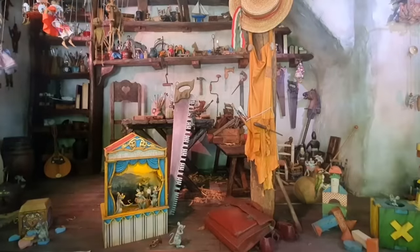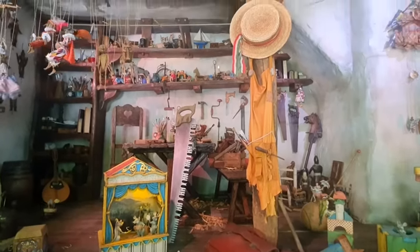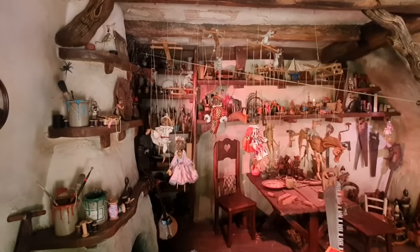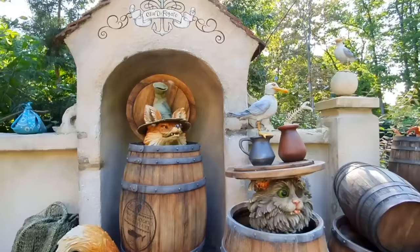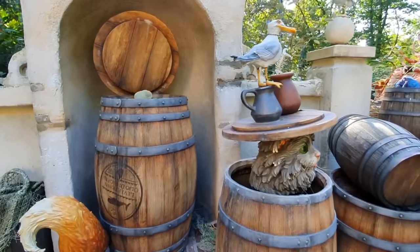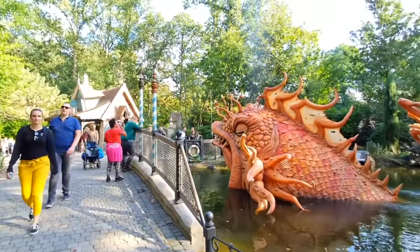The first scene is Geppetto's workshop. Through the windows, you can see the interior of the workshop, where dozens of mice, squirrels, and birds play on and with Geppetto's toys and other carvings. In the next scene near the workshop, we find some barrels where the fox and the cat, or Honest John and Gideon, are hiding, waiting for their next victim. And then there's the harbor. And in the harbor, you will find nightmare fuel.